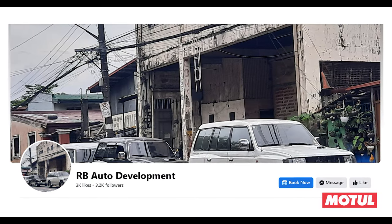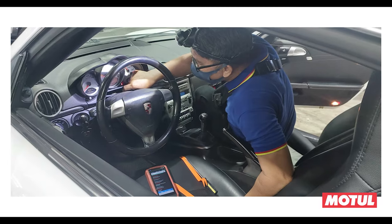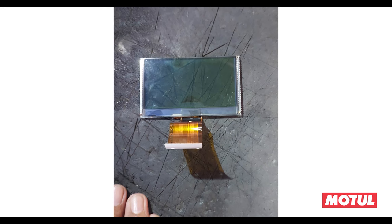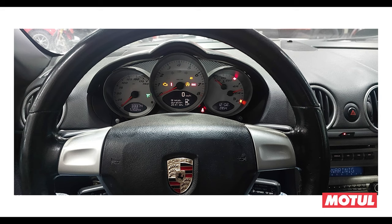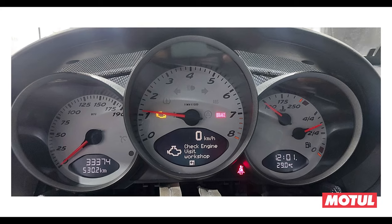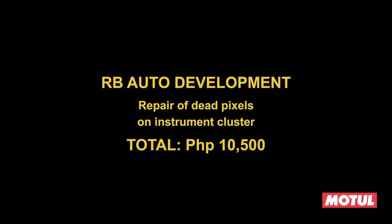While all of that was going on, isang kaibigan natin sa RJ Auto Development, he's the guy who's been maintaining my Pajero. Napakabait din, napaka-straight up. He's the go-to guy naman sa pag-ayos sa mga dead pixels na to ng LED sa mga exotic cars. Tinitira niya mga BMWs, Porsches, Ferraris, kahit ano kaya gawin. So he did this as well, and it took him about 2 days. He sorted that out. Cost was about 10,500 pesos.